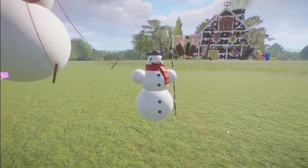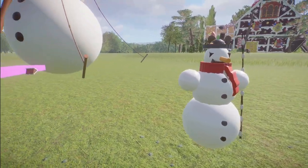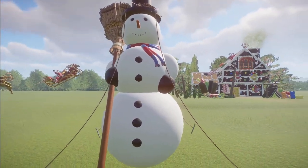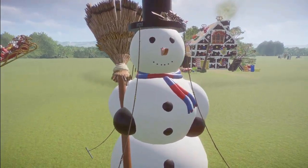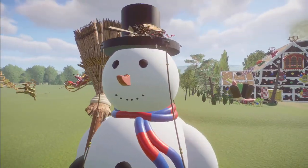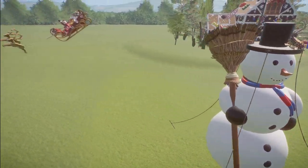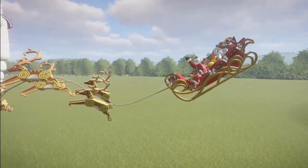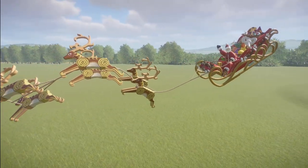And then we have a snowman. You can bring this into your zoo for right around $400. And then we have another snowman. You can bring this one into your zoo for right around $1,000. And last but not least, we have Santa Claus. You can bring this into your zoo for right around $4,000.